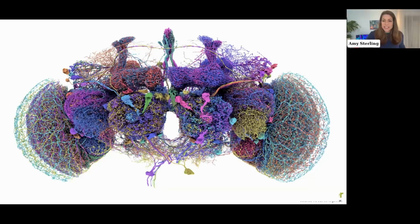These are the 50 largest neurons in the fly brain and the fly connectome. And neurons of the fly brain relative to mammal neurons are just absolutely huge and massive.